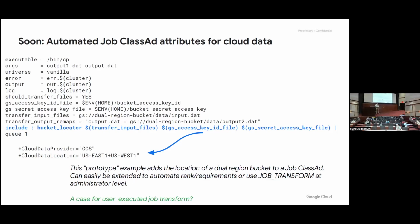I've actually had this code ready to go for a while, but I've been waiting for the dual region support to come out and have a clear API in it. So this is a one-liner for adding cloud class ad attributes to your job class ad. That didn't come out well, but I think you got it. And so, very similar to the machine attributes, it's going to tell you where your data resides. GCS is short for Google Cloud Storage. And the location, in this case, I'm giving a demonstration of a dual region bucket.